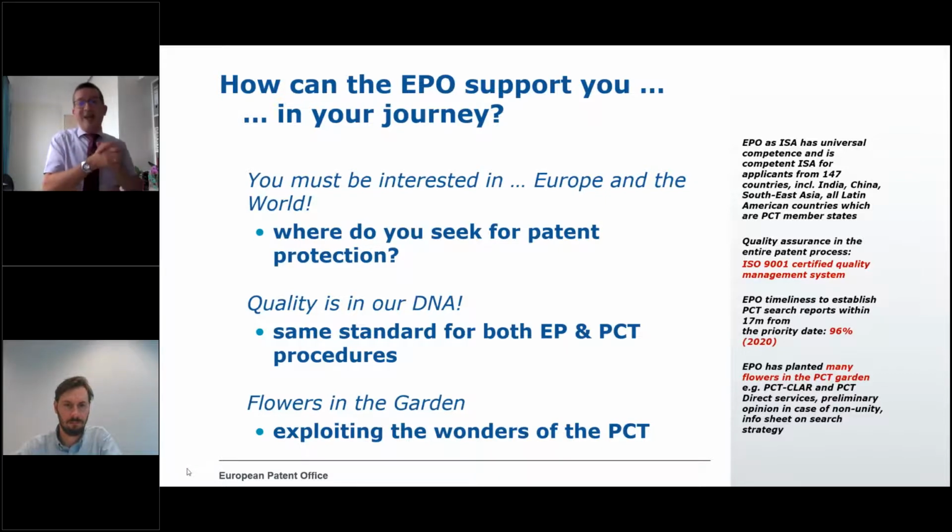Third thing, flowers in the garden. That's my preferred. You see some flowers behind me. Right, it's not a garden, but almost. The PCT system is based on an international treaty where there is a minimum set of services that must be done by an international searching authority, right? But nothing prevents an office from doing more, to offer much more services than what is compulsory. And the EPO is also very good in this. So our garden is green, that's the PCT. And the flowers are planted by the EPO. That's all the extras that you get from the EPO.